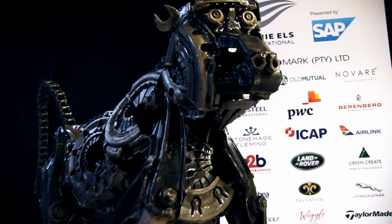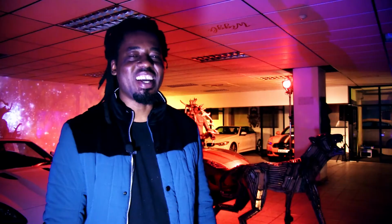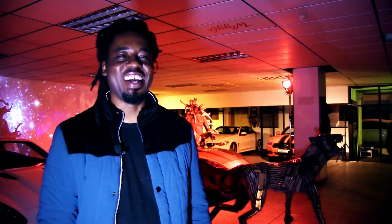I'm going to buy the baboon. The baboon is mine, so for the record, it's mine. I would shout Wiggle Car Hire anytime. And I'll tell you, drive something different anytime. Yeah, the Jaguar is my favorite car. It's going to give new meaning to what it is to take a nice car out and enjoy Cape Town, I think.